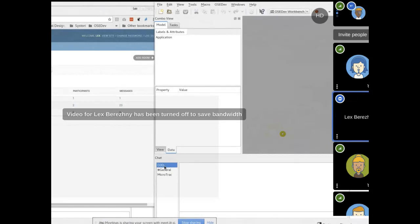Okay, so are you saying that in OSE Dev we could be having chat, and in another window we could be doing the CAD model? What do you see as the workflow? Chat in one window and the model in another? Same window. It's in FreeCAD, so it's already here.